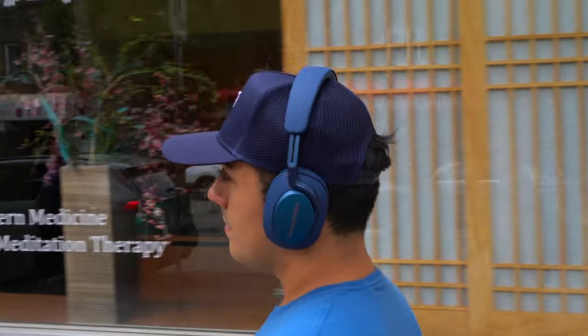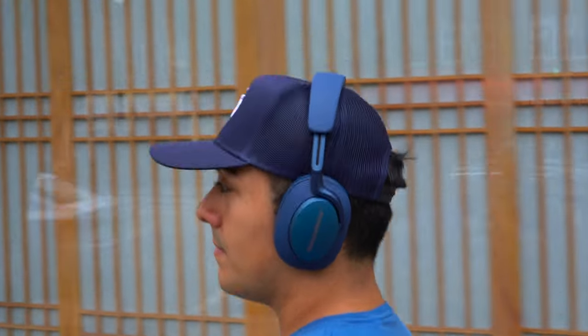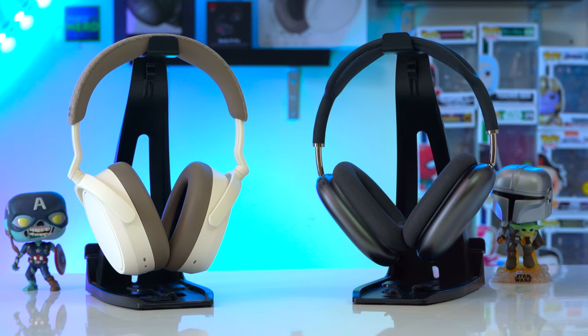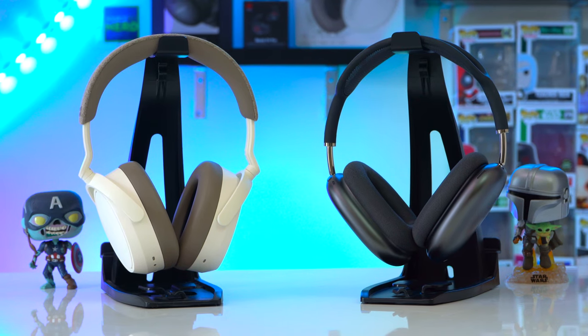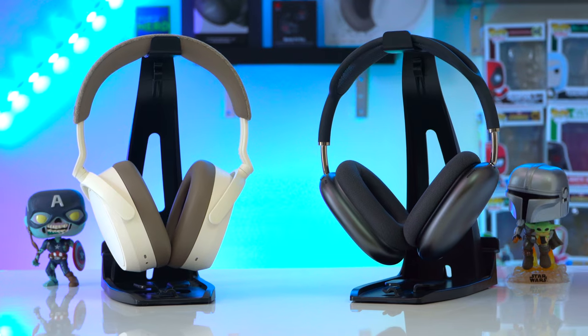But now let's talk about the active noise cancellation on these headphones. The PX7 S2s block out a decent amount of noise for a pair of premium ANC headphones. However, both the AirPod Max and Momentum 4s block out noticeably more noise than the PX7 S2s. But so that you can see for yourself, we're going to jump into an ANC test.